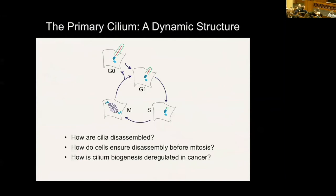Furthermore, how might errors in this process contribute to the loss of cilia in cancer? And how could we maybe manipulate these pathways to restore cilia in cancer? And finally, why is it that loss of cilia in cancer seems to actually be beneficial for cancer cell growth?